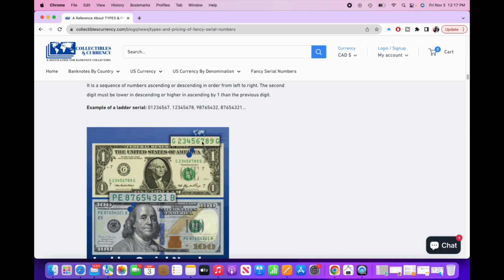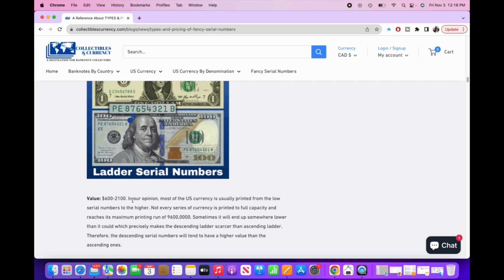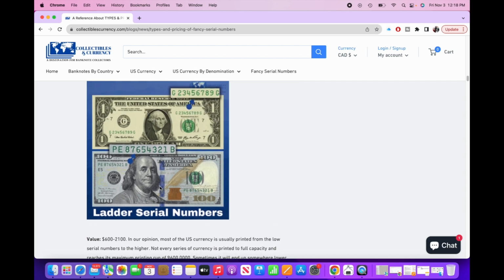So now we have ladders. A ladder serial number is exactly what it sounds like. It's like a stair step. They go in numerical order from low to high, or high to low. So basically 2, 3, 4, 5, 6, 7, 8, 9, or the other direction would be 8, 7, 6, 5, 4, 3, 2, 1. It's a ladder. These bills, according to this website, have a value of $600 to $2,100. That is pretty intriguing. And it's the same with Canada. They still have the same value. We have collectors in Canada.